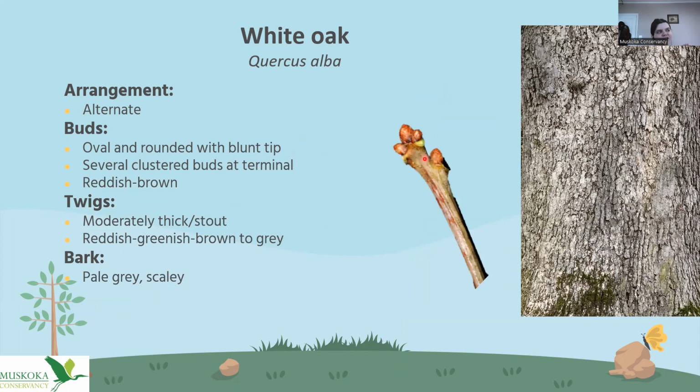Next, our last species is white oak, very, very similar to red oak. They've got the stout twigs, the clustered terminal buds, but the main difference is that the buds, although they are still oval in shape, are very, very rounded. So they don't have that obvious point that red oak has. The bark is quite different as well. So it's a very pale gray, and it's considered to be scaly because it's got all of these little sheets that appear on the bark.